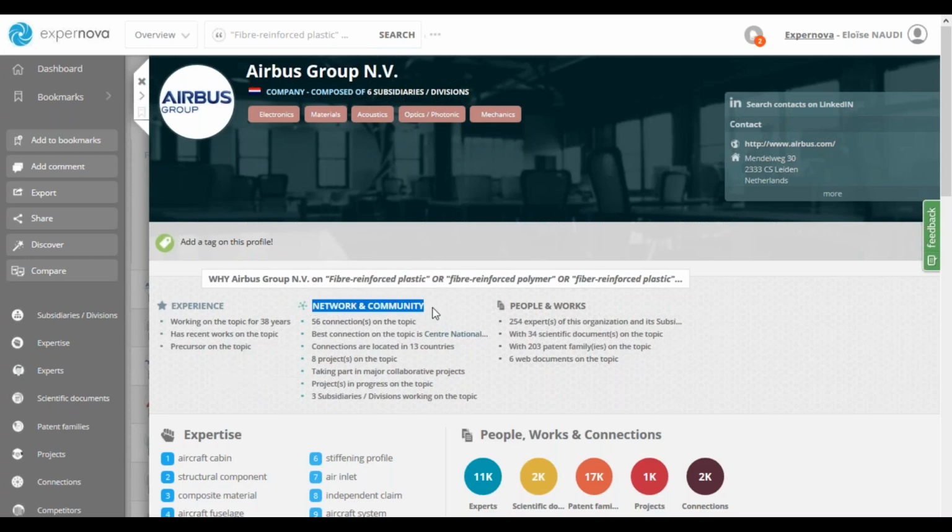You have elements of network and community. For example, we can see that Airbus has collaborated 56 times on this topic. You have the name of its best connection. We can see that all these connections are located in 13 countries. We can see that Airbus has participated in a project related to our topic.